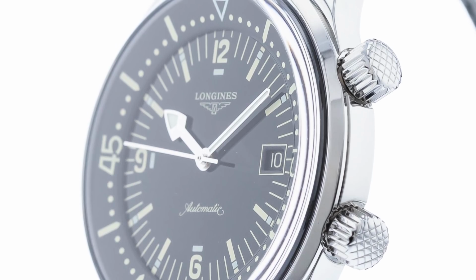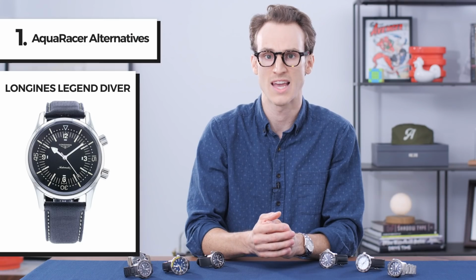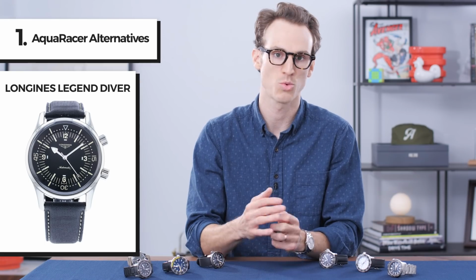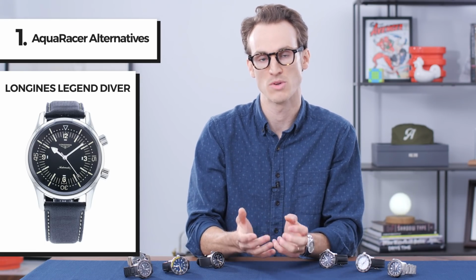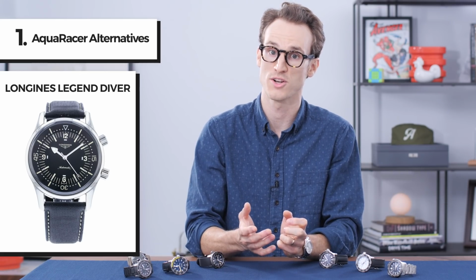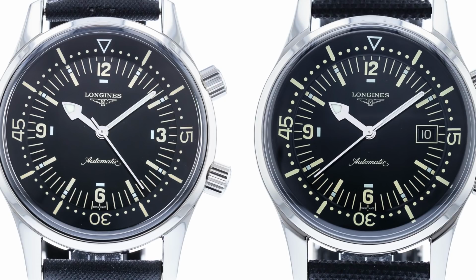And internally, also saving cost here, Longines uses a ETA 2824 movement. It's a workhorse of a movement. It gets the job done, and it allows this watch to stay at a reasonable price point. You can also find the watch with a date or a no date. So a purist is going to prefer the no date version, but if you like that added convenience of having the date window, then there is that ability to have that on the Legend Diver.